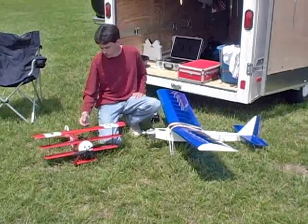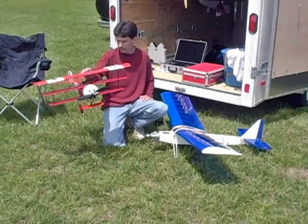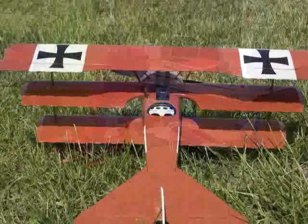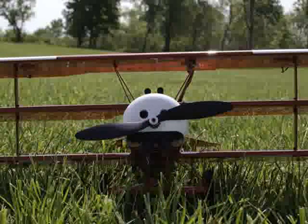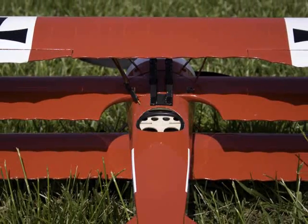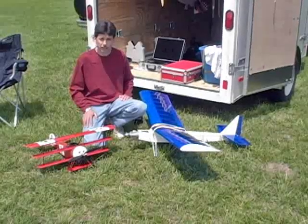Another plane I just got through flying here is a little triplane. It's called a Fokker. It's what the Red Baron flew, basically. This is, of course, a little tiny one. It's electric, very lightweight. Kind of a handful to fly, but still really fun. I enjoy it. It's fairly new to me, and so I'm still getting it trimmed out, but I hope to continue to have a lot of fun with them here today.